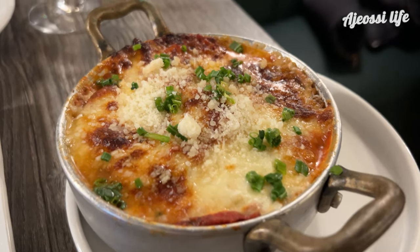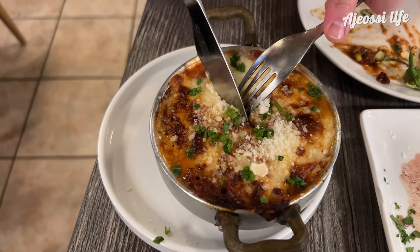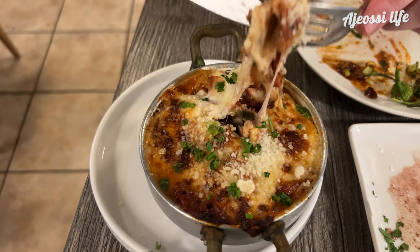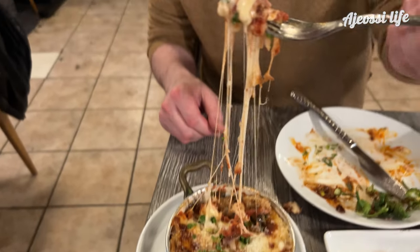The service is good and the staff are attentive, but they forgot about my side of aubergine parmigiano, so I had to wait a little longer. It has a really good savoury flavour from the aubergine, and the melted cheese adds a little bit of texture to the dish. I like it, but I wish it had come earlier with everything else. I'm starting to get a bit full.